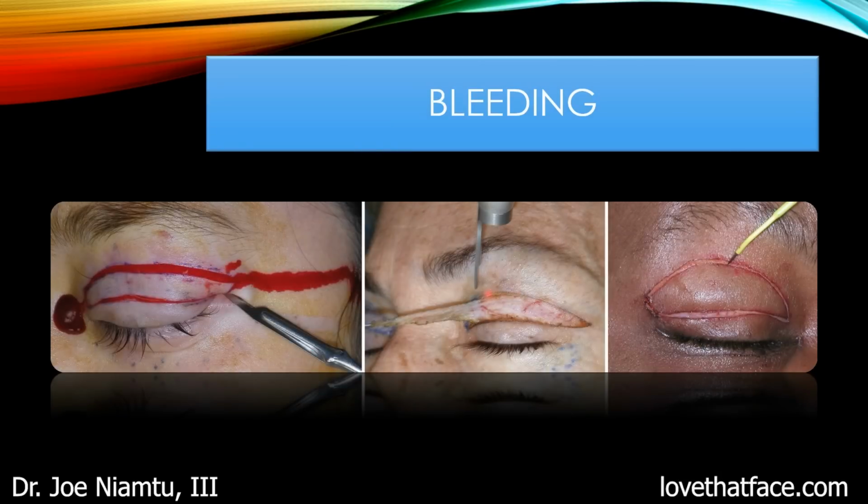Now, bleeding, as I said, is the major enemy of eyelid surgery. And when you use a scalpel, everybody knows if you cut your finger, it's going to bleed. If you burn your finger, it's not going to bleed. So extra blood means more complications, more pain, more bruising, and longer recovery. When we use the laser to make this incision, there is zero blood. Or if we use radio wave surgery like the Elman radio wave, again, another way to do this bloodlessly.